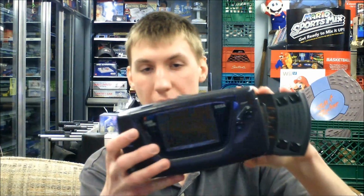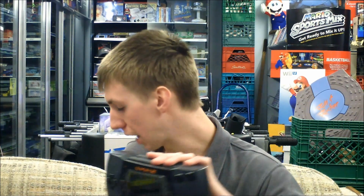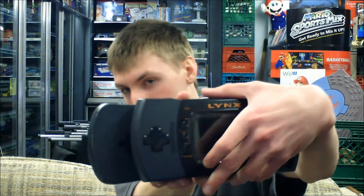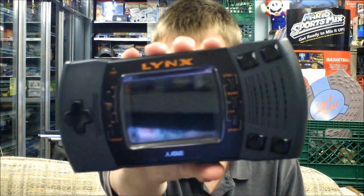Now this one always reminds me of a Game Gear. It's almost the exact same size, actually. If you put it over top just like that. As you can see, yeah, it's just a little bit longer. But the height is pretty much exactly the same. I meant to compare it with the Atari Lynx 1 as well. Really don't want to drop this because it'll make a huge mess. There we go. Let's see. So it's pretty much adds a little bit of extra length onto the end there. But overall, it's the same height again.